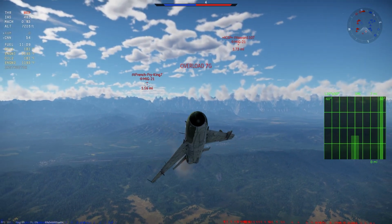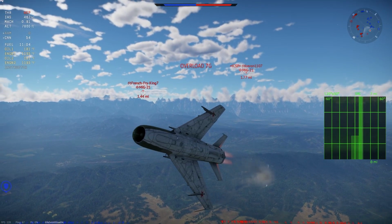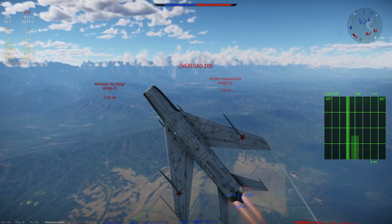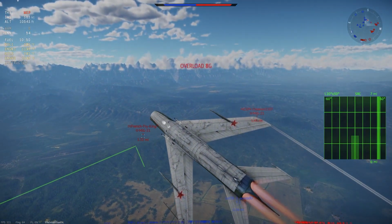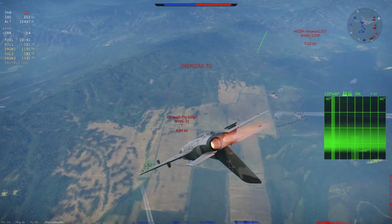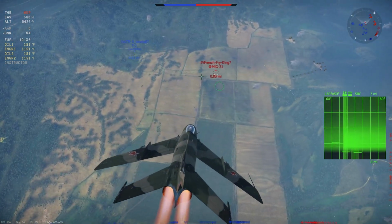A lip was added on the top of the intake to house the search radar, while the tracking radar was placed in a radome located in the center of the intake. The nose was also lengthened to accommodate the new radar equipment, and the center-mounted 30mm cannon was removed because of weight penalties.